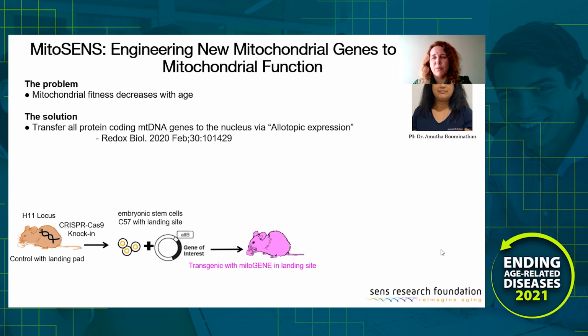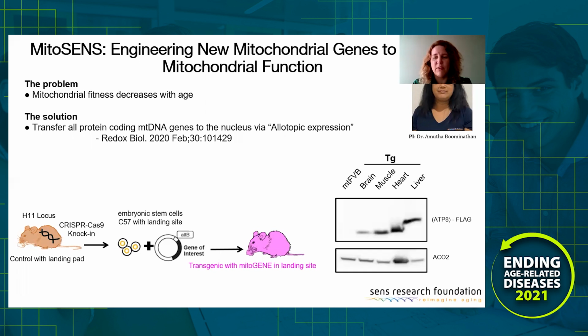So Amutha could show that the transgene is actually there. The protein is expressed, as you can see here on the right. This is a flag tag. So our construct contains a flag, and the target that we brought in is the ATP8. So it is present, we know it's there. Unfortunately, there isn't much of a phenotype to rescue.